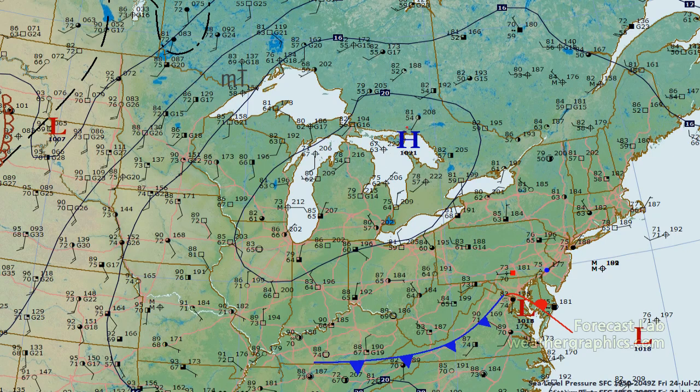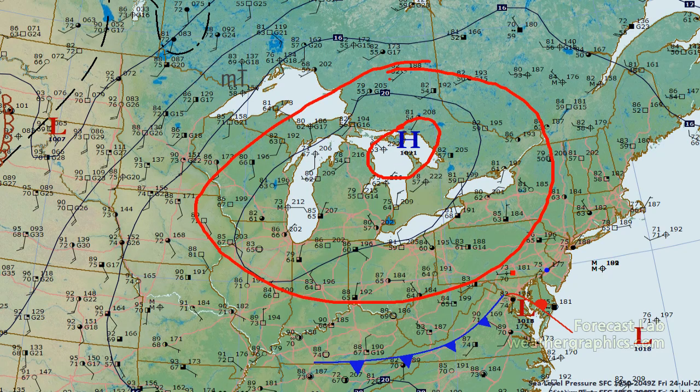Up to the north, the Great Lakes high. Can't forget the high-pressure areas. That marks the center of an air mass. And this is kind of a mild, it's not a cold air mass, but it's kind of a mild, sort of dry air mass. You can see the dew points in that region in the 50s.